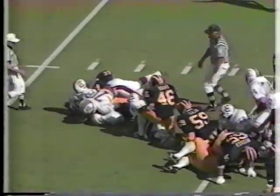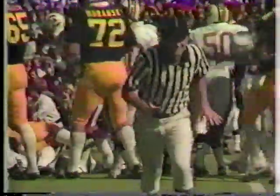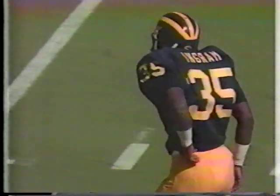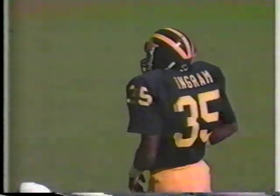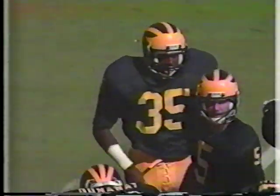Ingram again. No place to go this time. Emmanuel Weaver jumped through. Andrew Province, number 70, was there, but the middle guard shed his block and had his arms wrapped around Ingram before he could get to the line of scrimmage. Third and a yard. Before today, Ingram had just carried 3 times. He has 11 yards. Get a little more work, I think, here in the second half.